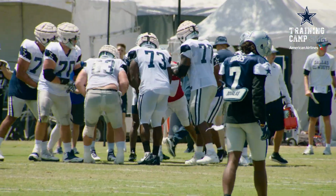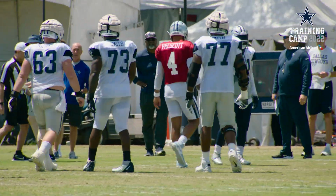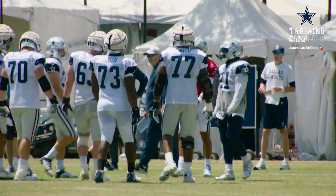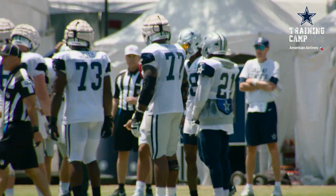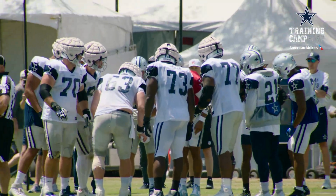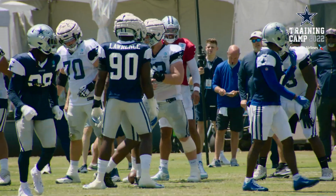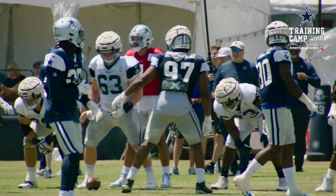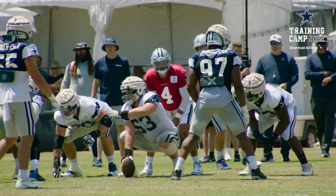We've seen a lot of situational work throughout the first 6 practices now. Is this one of those things that's a little bit more scripted than others, since it is pretty much right out of what is supposed to be a kickoff return? I feel like it is. I feel like the coaches, coming into the second day of padded practice, want to have an understanding of where we're at on the field. What do these guys look like on these particular down and distances? I think as you get a little bit further down the road in camp, you'll start seeing them kind of go off the chart a little bit.